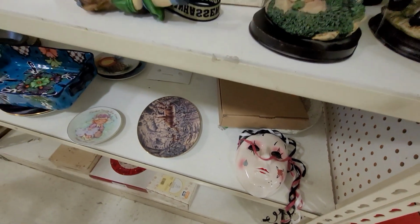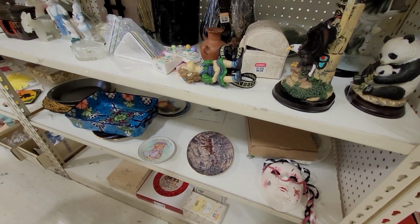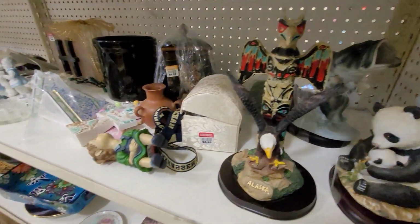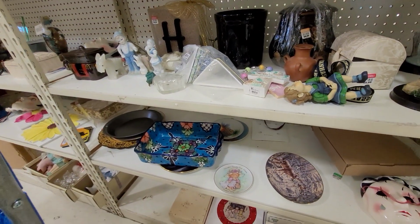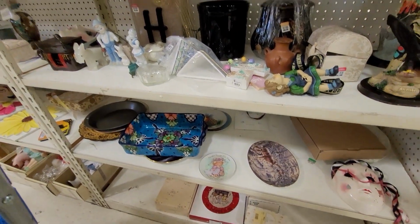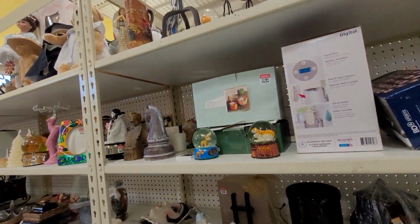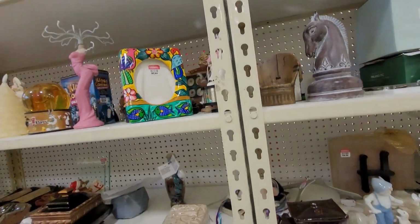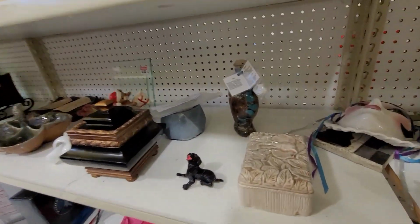Now, I've bought and sold many of these clay art masks before. The more ornate and the more intricate the painting on the face is, they do better. The size also matters on them. There you saw one on the shelf. I did not grab that because it looked too plain to me.